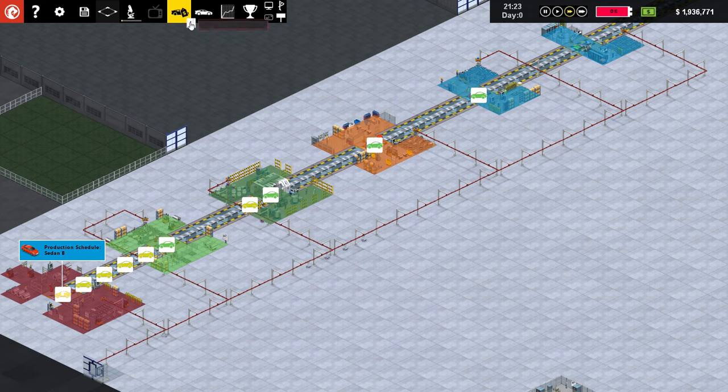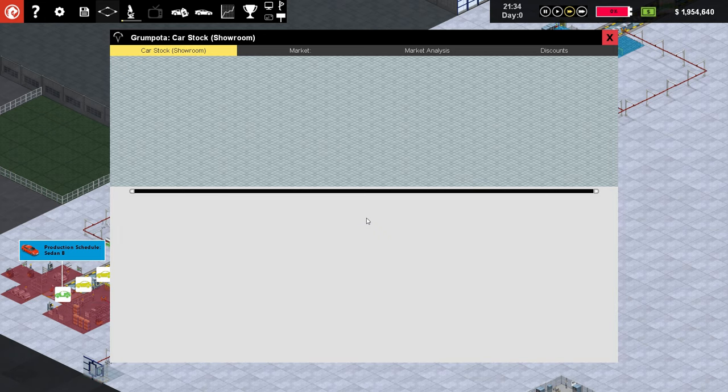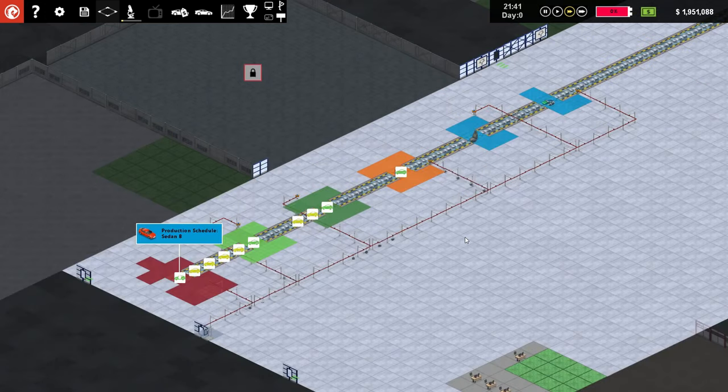Oh, what's that mean? Car stock sales. I have one in the showroom. Look for different body style. Okay. Insufficient features, right? Yeah, so it's starting to sell a bit slower, even though I put the price up. Not unexpected, but yep. So let's speed this up while we get going with our thing.